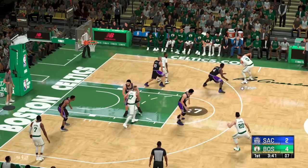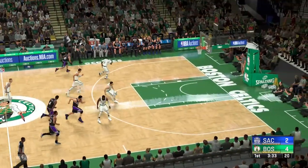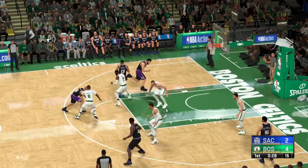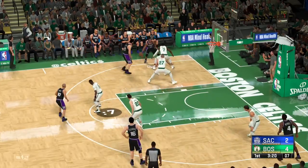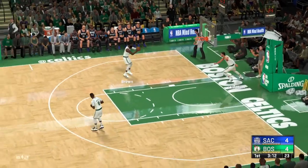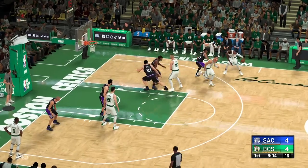Walker against Bibby. Six to shoot. Divac with the block. And we're about a minute and a half into the first quarter. Now Bibby. Dishes to Divac. Brown against Christie. Nice jump shot. Good. Brown with it. We're just about 2 minutes into the first quarter.